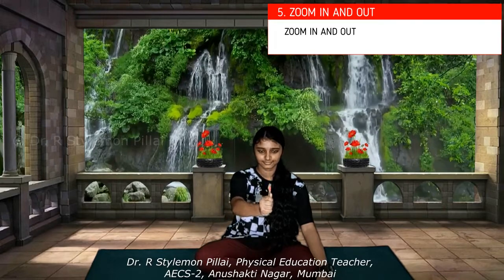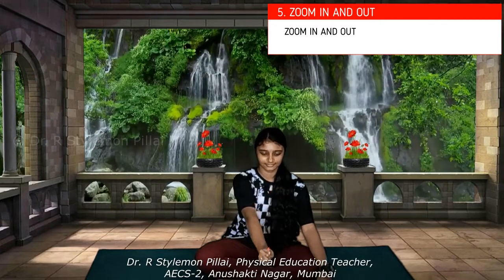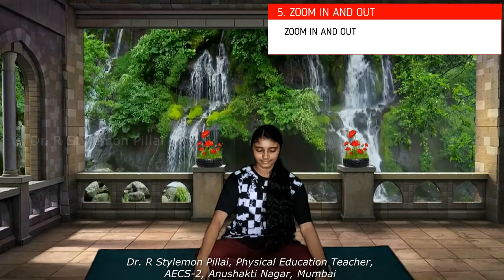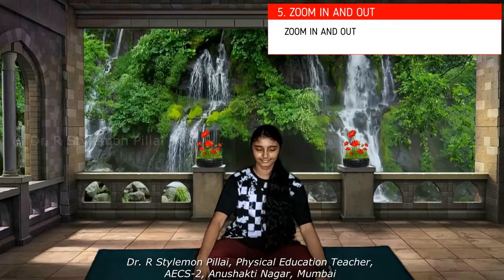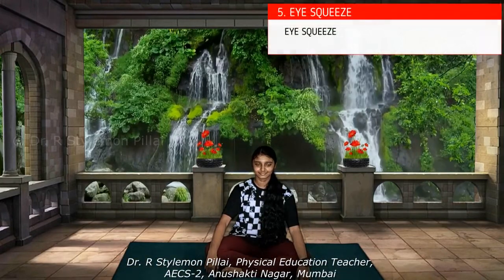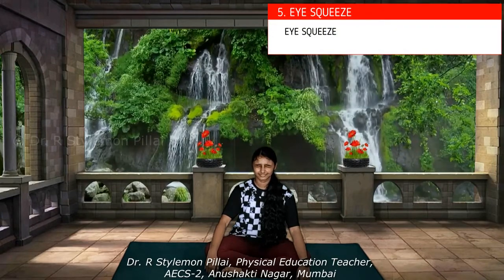Now slowly bring your arms down and close your eyes for 5 seconds. Breathe in deeply and breathe out. Slowly open your eyes. Sixth exercise, eye squeeze. Slowly close your eyes and squeeze tightly without any strain for 5 seconds. Relax the muscles around your eyes. Slowly open the eyes and similarly repeat the exercise for 5 times.